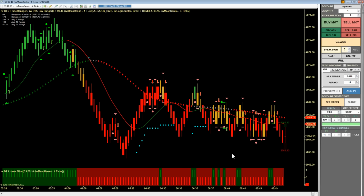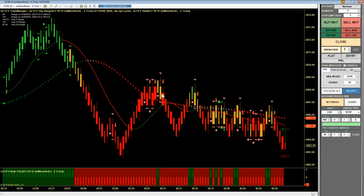So the question is 1, 2, 2, 3, 4. Is this a 4-arrow consolidation pattern? Well, this was a nice 4-arrow consolidation right here. 1, 2, 3, 4, and down she went. Remember, your best consolidation patterns, in the downtrend, are going to have a bear type flavor to them. So it's going to be 1, 2, 3, 4 signals, and we're looking to capitalize on that fourth signal. In an uptrend, they're going to have a bull flag type look with 1, 2, 3, 4 signals.